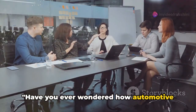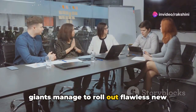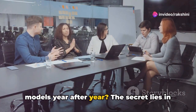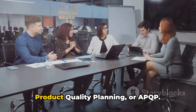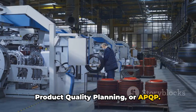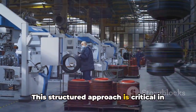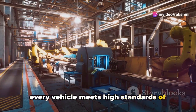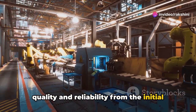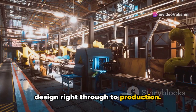Have you ever wondered how automotive giants manage to roll out flawless new models year after year? The secret lies in a meticulous process known as Advanced Product Quality Planning, or APQP. This structured approach is critical in the automotive industry, ensuring that every vehicle meets high standards of quality and reliability from the initial design right through to production.